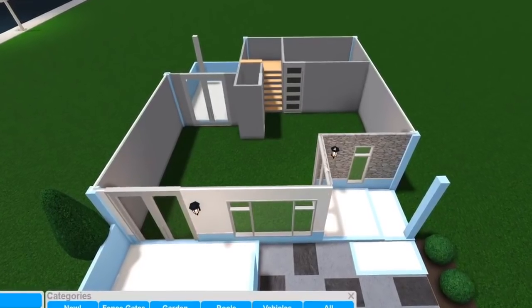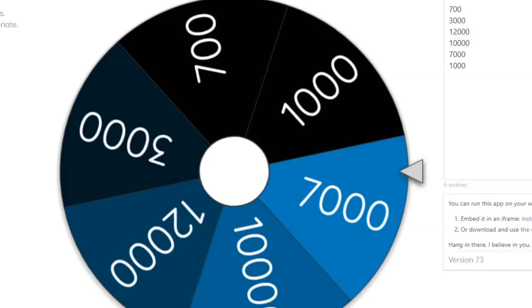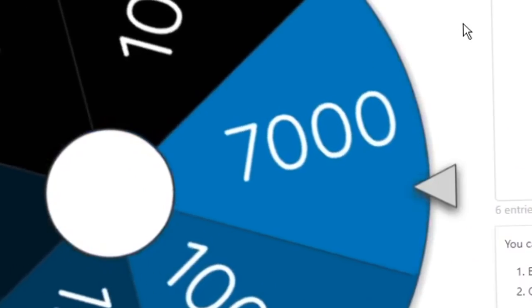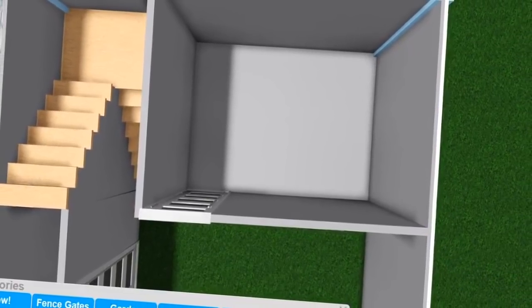Alrighty, so the first area we're going to be decorating is this bedroom right here. Let's go to our handy dandy mystery wheel and see what budget we're gonna have for this bedroom. Alright, cool! Nice! 7,000. We'll change one of them to 2,000 instead. Let's do that. That's more exciting. This room's gonna be $7,000. How am I gonna do that?